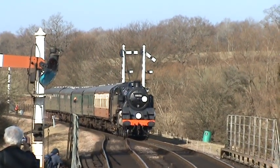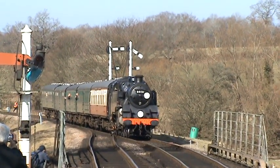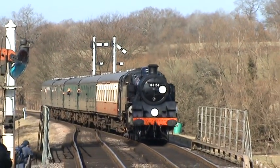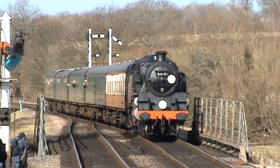Good afternoon, passengers on platform 1, please stand well back from the edge as the train draws into the platform. Please keep well back from the edge of platform 1 as the train draws in.